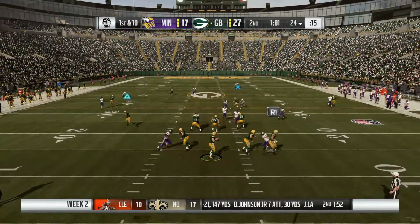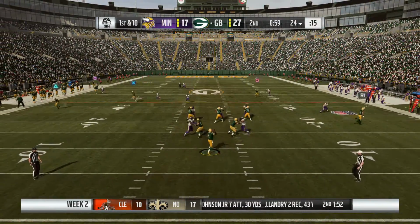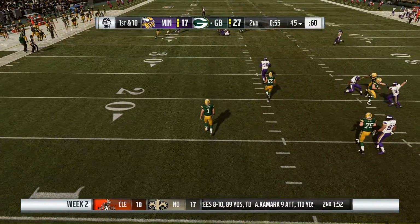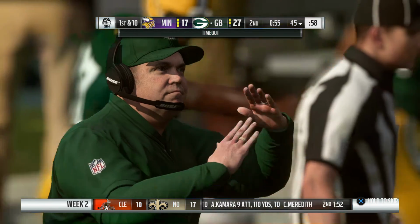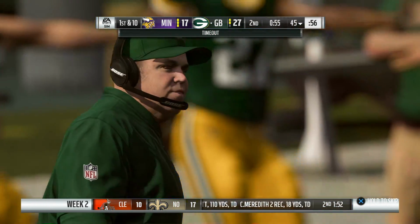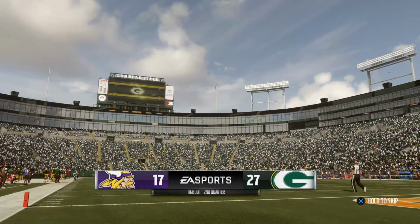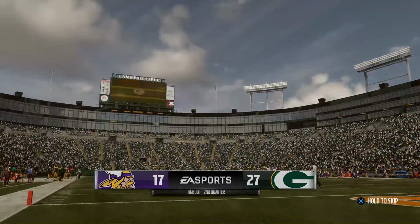They'll try and start this drive in the air. Over the middle, it's caught by Rodgers. And now we won't see a play on first down. We're going to get a timeout instead, as the clock will stop with 55 seconds to go until halftime.